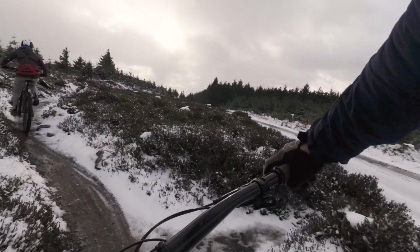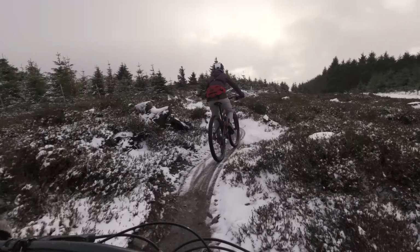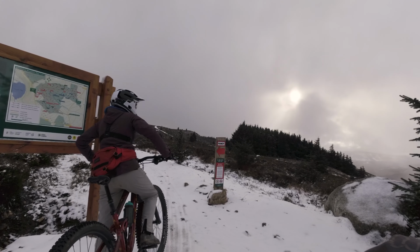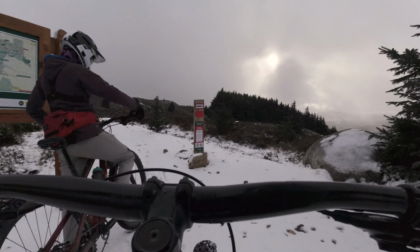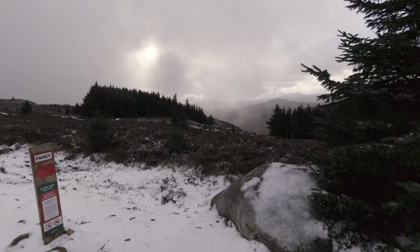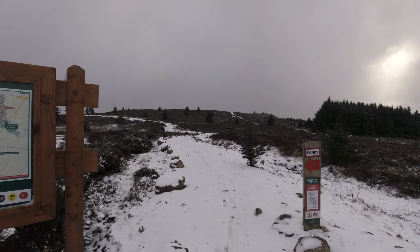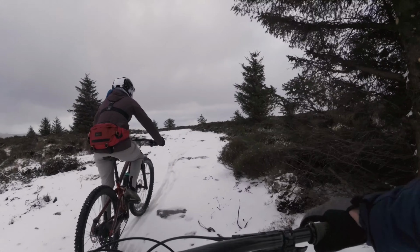Lovely conditions. Oh, techie. Here's to Fancy. Oh, sick view though. Fancy still looks like it's uphill. We're in a blizzard! They're wolf prints!